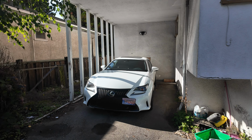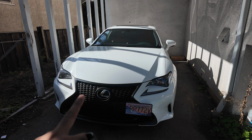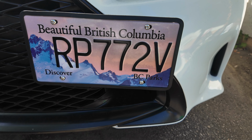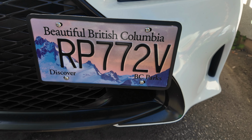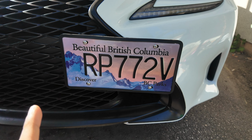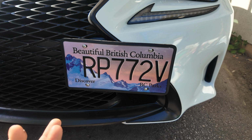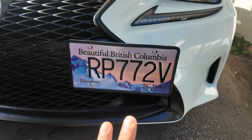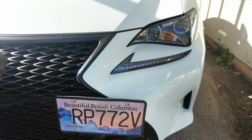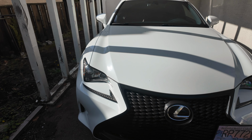So basically, this is the luxury version of Toyota, which is named the Lexus, and the number plate is Beautiful British Columbia. You can see, one more, too close, you guys. RP772V. So this is the custom number plate. I'm not sure, but this plate is around $50 if you buy it for a lifetime, and you have to pay $3 or $4 per month. And this is the 2016 model.